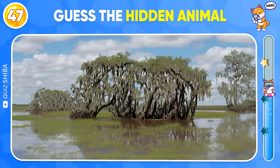Last question. Can you guess the hidden animal? Which animal could this be? Leave your answer in the comment section below to let us know.